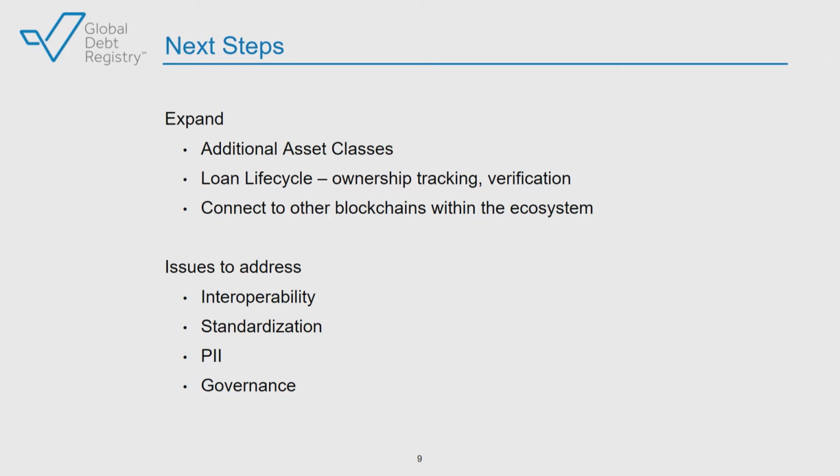So we have products that support ownership tracking and verification. We see adding those onto the blockchain. The other thing that's kind of apparent is we don't see there being one blockchain that covers everything. So there'll probably be multiple blockchains based on different processes. So right now we're talking to different companies in the ecosystem about the ability to work together on the different blockchains, to see how they could connect and how we could build an effective solution.